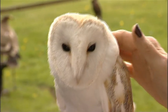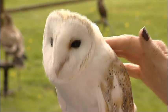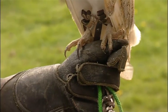So we got Bonnie, the barn owl, and we tie the rings to her just with a little silk ribbon and an organza bag. And during the service, the best man puts the glove on and she'll sail down the aisle to his glove. That is phenomenal. And she does this quite naturally now, does she? She does, yeah. Bonnie really, really enjoys doing weddings.